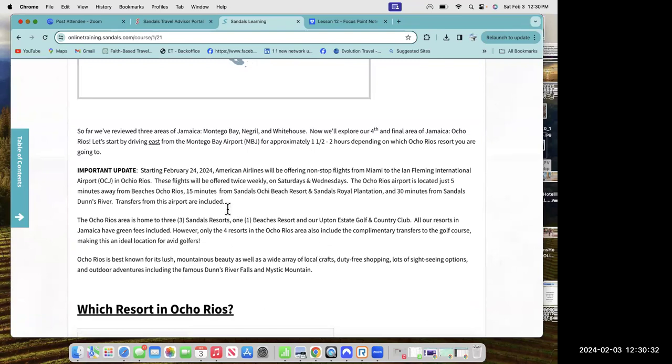So far, starting February 24th, 2024, American Airlines will be offering nonstop flights from Miami to the Ian Fleming International Airport, or Ocho Rios. These flights will be offered twice weekly on Saturdays and Wednesdays.